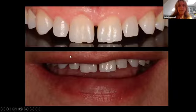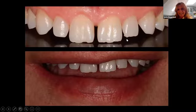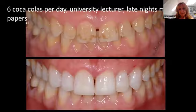And so at this stage, we also discussed with him whether he wanted to close the diastemas. He wasn't sure. We did mock-ups to show him. He went home to show his wife to see whether she liked it. But we were able to close the diastemas using palatal veneers. And that, I think, was pretty exciting, that we can do that, again, in a minimally invasive way.